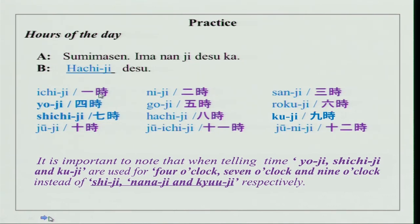Ichiji desu. Niji desu. Sanji desu, yoji desu, goji desu, rokuji desu, shichiji desu, hachiji desu, kuji desu, juji desu, juichiji desu, 12時 desu. Please pronounce these two, yo and shichi, as is written over here, and not yon or shi or nana. Please remember that for time it is yo and shichi.